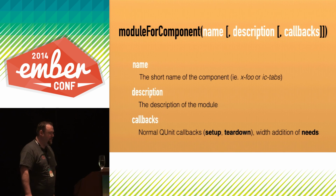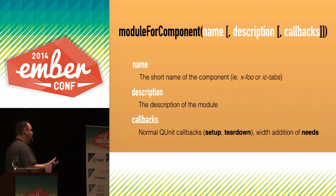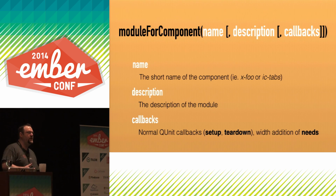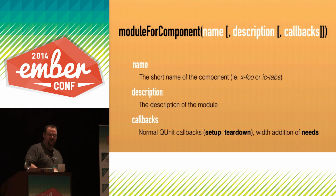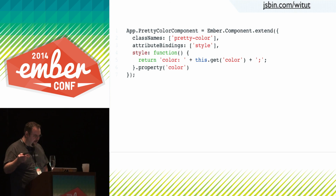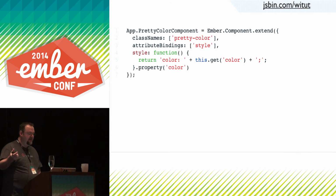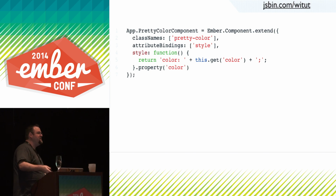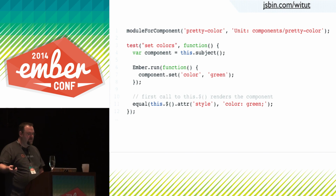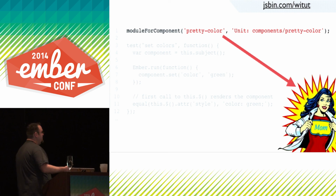moduleForComponent. This is really cool. So instead of passing in the full name, you pass in the name that you would use in your handlebars or whatever it would be. So here we have a pretty color component. And in this you can see that we have a style that changes based on the color that you pass it. So here's a test. And you can see we pass in pretty-color, which is the name of the component.